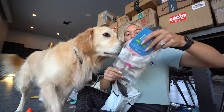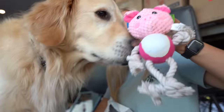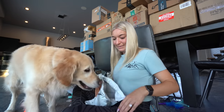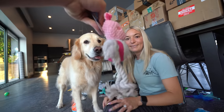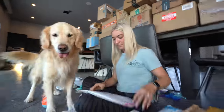Oh, that's a nice pig. It's a tennis ball plush rope toy pig. Everything you like. It's like a Frankenstein dog toy. Give me one of everything. It's empty. Look at this. It's cute. I like it. That's a genius idea. What's up here?